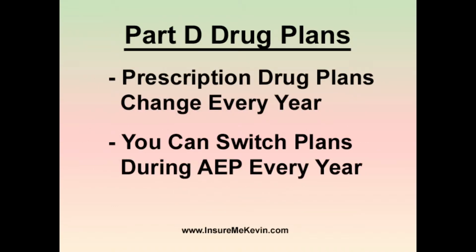During the annual enrollment period, AEP, which occurs November through early December, you can change your Part D prescription drug plan for the next year. So if you do not like your current Part D plan, or it is substantially changing for the next year, Medicare gives you the opportunity to switch plans.